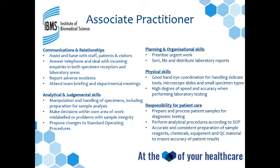Responsibility for patient care, as with all registered professionals, this is equally as important as when you're starting out. So you need to be able to prepare and process patient samples for diagnostic testing, perform analytical procedures according to the SOP, and prepare accurate and consistent preparation of samples, reagents, chemicals, the equipment and the QC material to ensure the accuracy of these patient results.